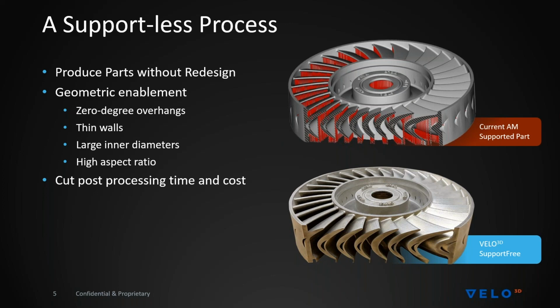It also allows, in the redesign category and in general what you can do with your designs, geometries that aren't possible or are severely impacted by support structures. We mentioned overhangs, so 0 degrees is possible. Thin walls can be problematic with supports. Large inner diameters and bores that aren't in the vertical plane can require support structures that need removal, and so can things with high aspect ratios. And that's just a start of the list. But those are impacted by support structures, so the advantage technically is that by eliminating them, we now can do these features and get the quality out that we want.